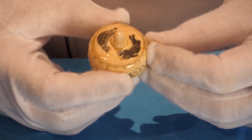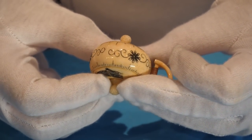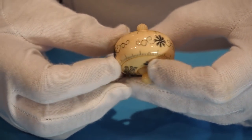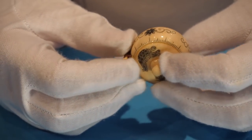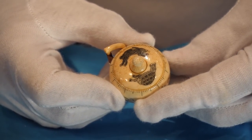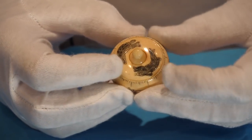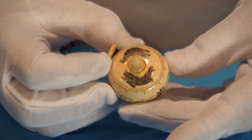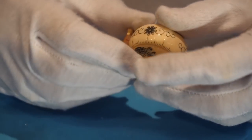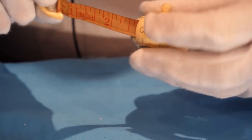Another tape measure is this tortoise and hare little piece. Beautiful work on the sides, which it will be difficult to show you all of the beauty of this particular piece. And you can see on the top, the tortoise and hare are in one arrangement, and on the bottom, they're in a different arrangement. And the tape comes out of the side here with a little D-ring on it. And it rewinds here at the top with the knob.